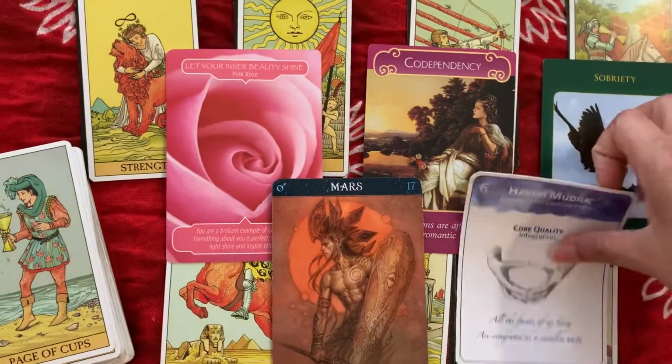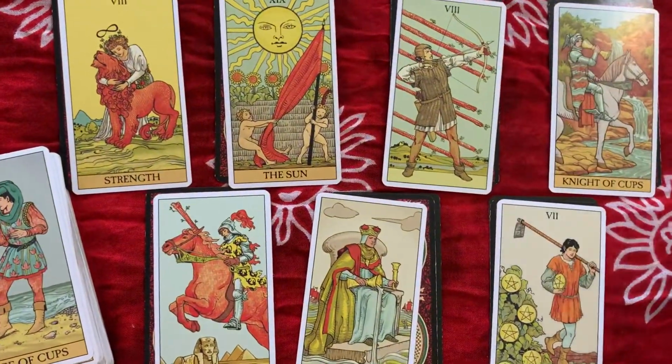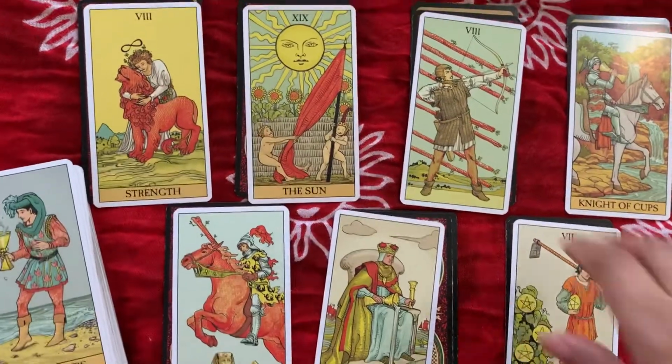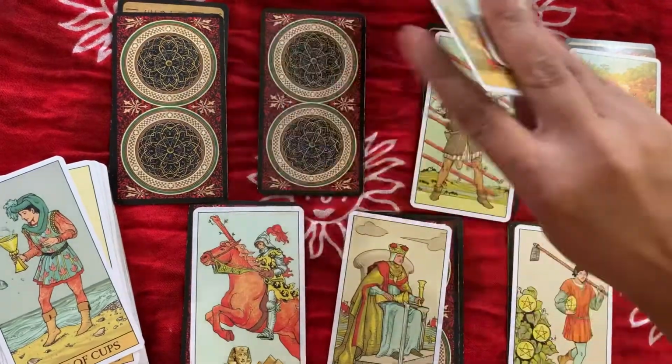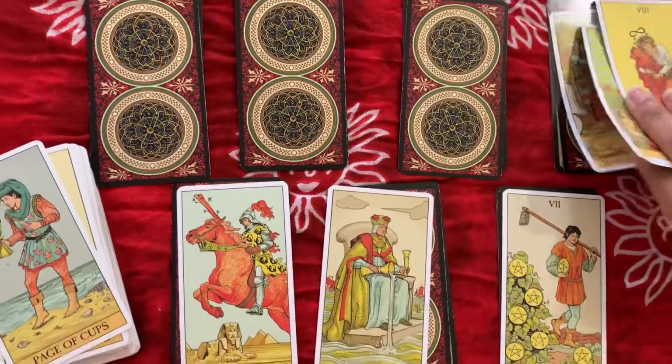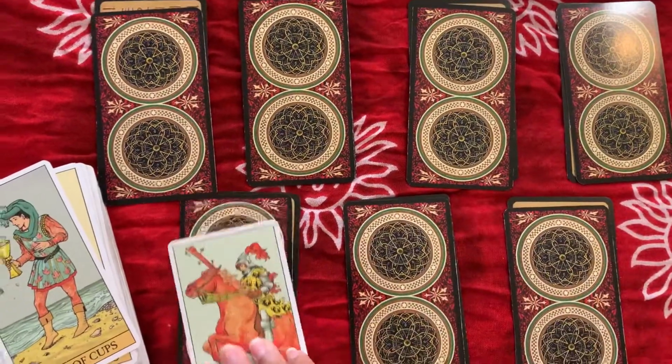Okay, so that was Aries. All right, that was Aries. Let me just put these away. Okay, so I'm going to take these out because we're going into Leo now. We are going into Leo.